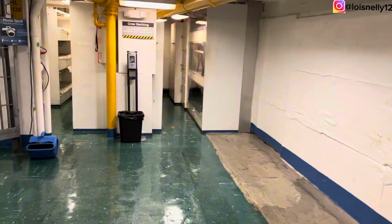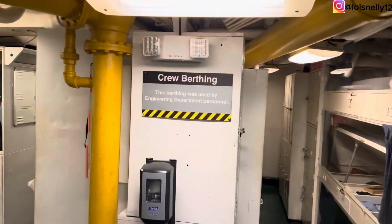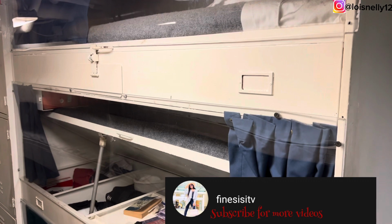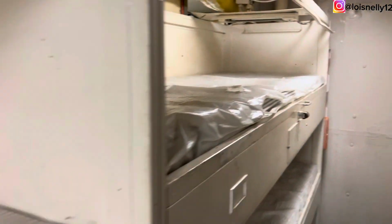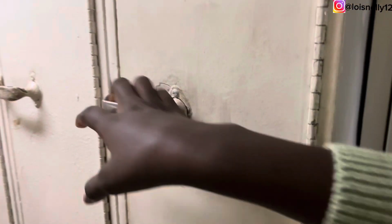And then there's more. The crew berthing. This is exactly how it looks on a ship, but without the glass things. You guys are sleeping close to each other. Very much close and personal. And we have these lockers to put our clothes in. But yeah, this is it.